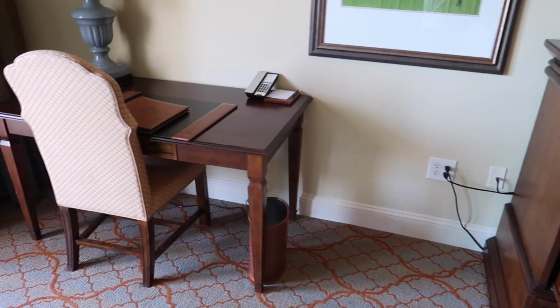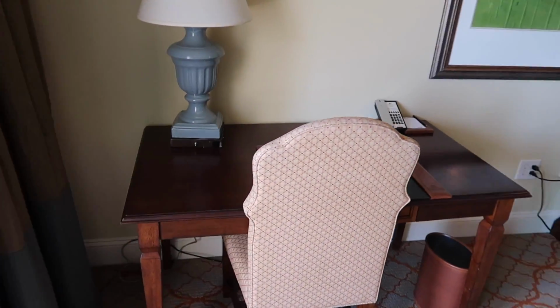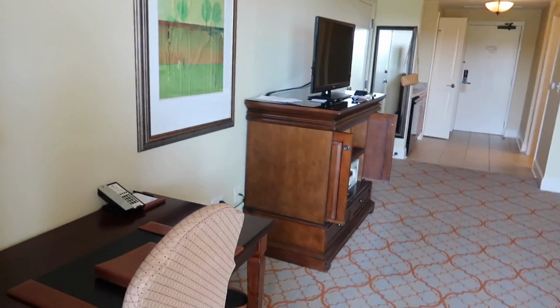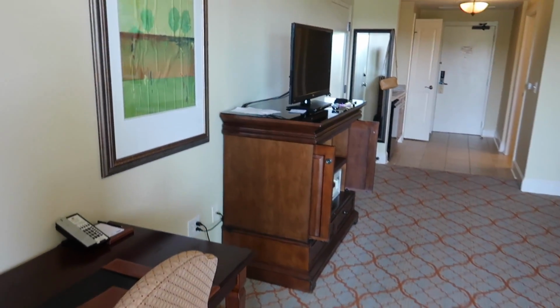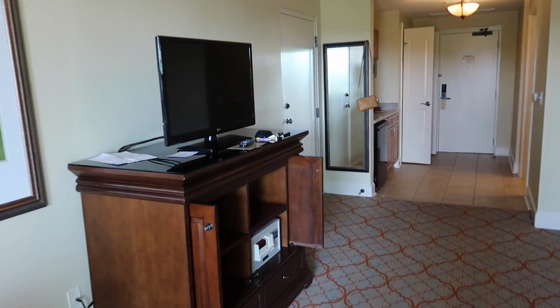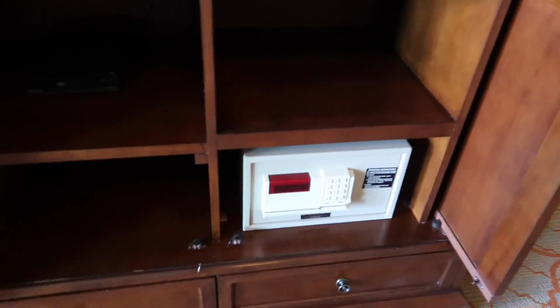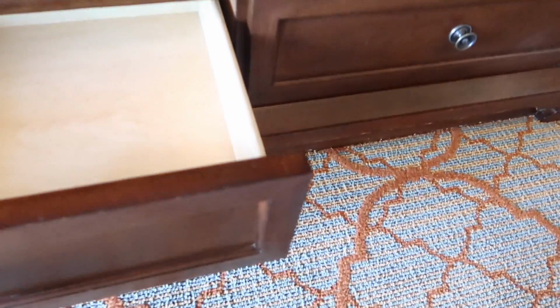Swing over here. We got our work desk. Hopefully you will not be doing any work when enjoying your stay here, but it's there nonetheless. Some art on the wall. An okay sized television. Got our safe. Got a DVD player. And some storage down below.